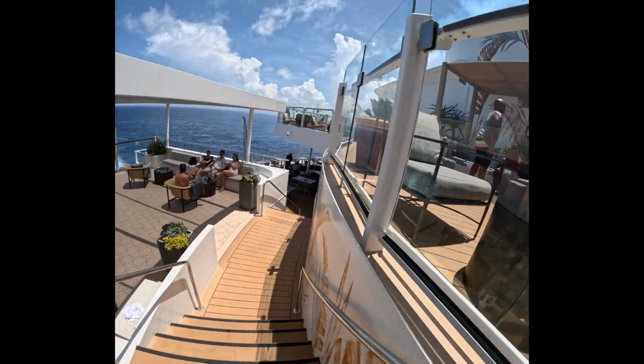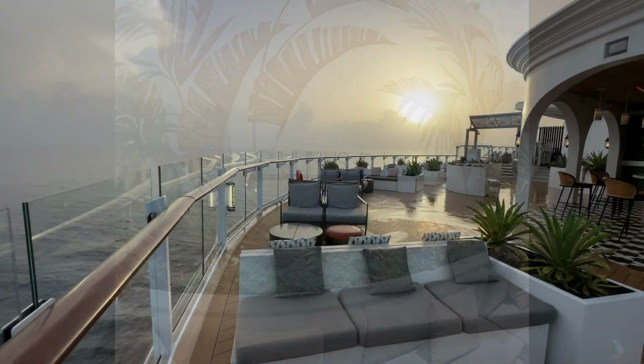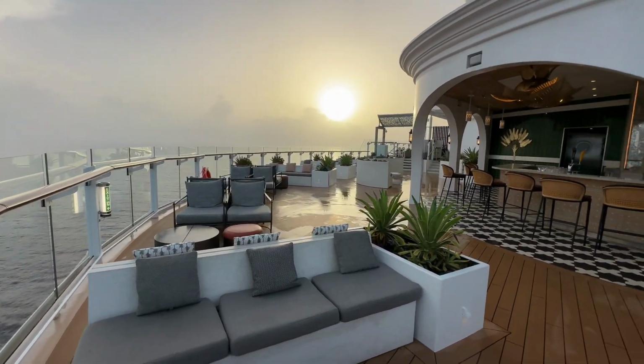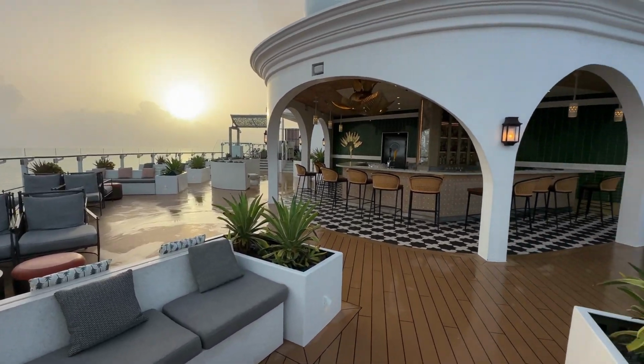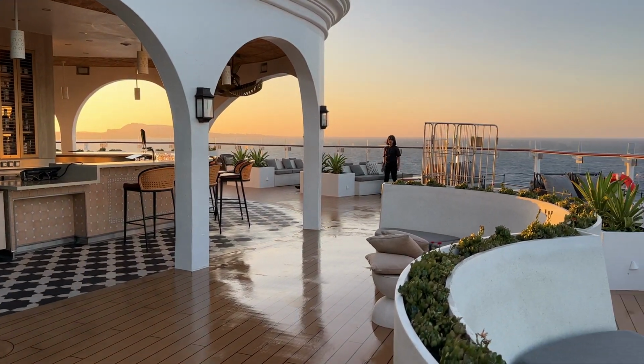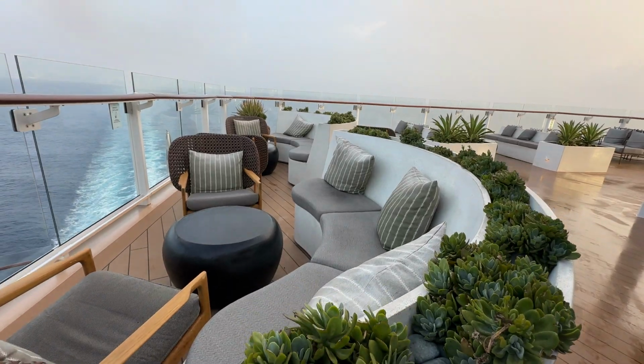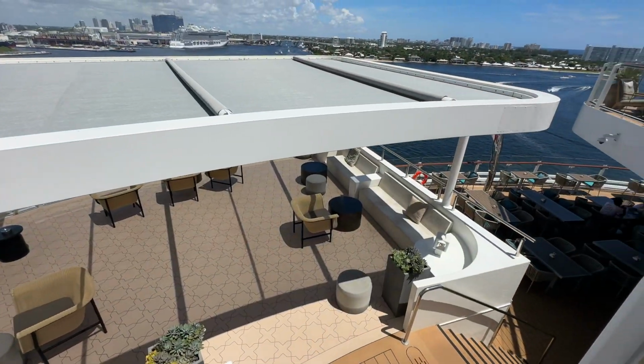If you go up the stairs to deck 15, you're going to find the Sunset Bar at the aft of the ship. There are lots of comfy seats in this area and around the bar. It's a great place to watch the sunrise or the sunset. But one thing we did notice is that it gets very hot up here in the day, and there's not a lot of shade unless you are a smoker.